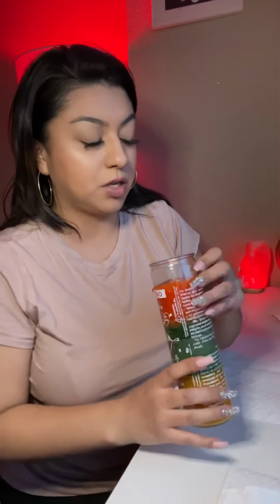Some of these do have a little plastic cover to it, especially if it's already fixed. A fixed candle already has extra pieces of wax or an herb or an ingredient, glitter, depending on the candle. They come covered here and they're just ready to be lit, basically. But it's always best to still add your intentions in.